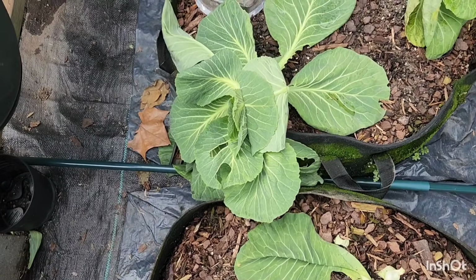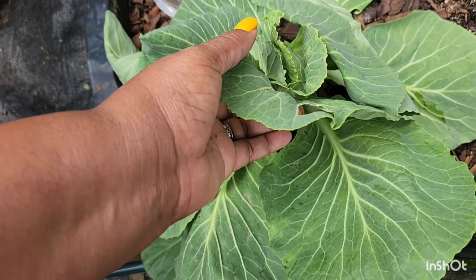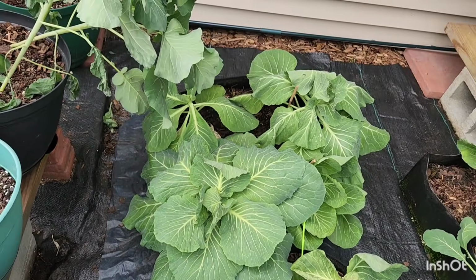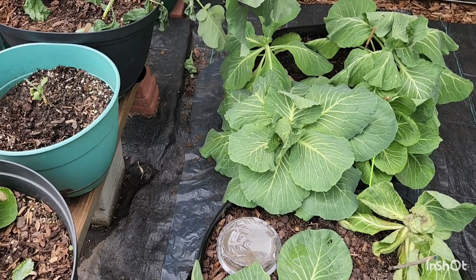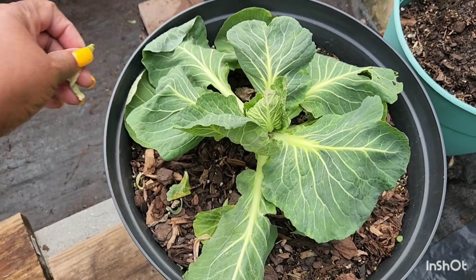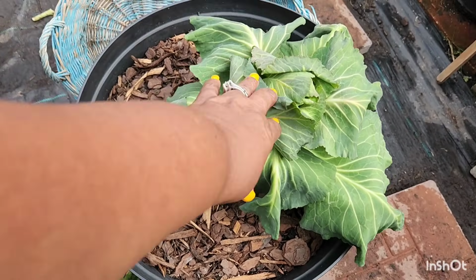This one is lying over. I might see if I could stand it all the way up, stand it up straight. If it don't break, I'll put something under it to hold it. This one is coming up. Those four seem to be doing okay. All right, so I also have this cabbage, which I think if I take all the big leaves off, these will be fine. Same with this and this one.